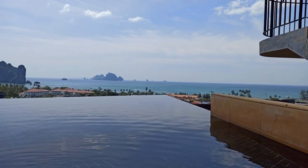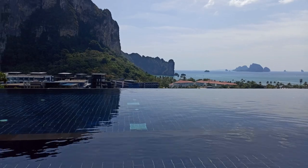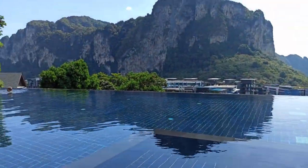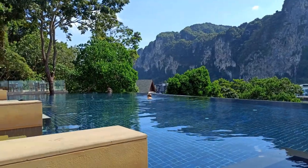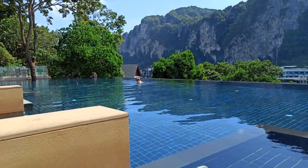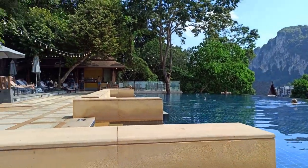So this is our panorama swimming pool, which is quite good enough. It's almost 4 feet deep. So even if you don't know much swimming, you can definitely use the pool. It's safe for you.